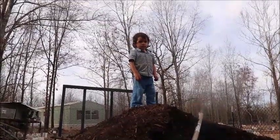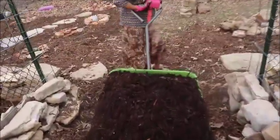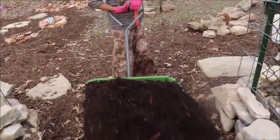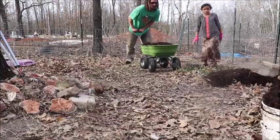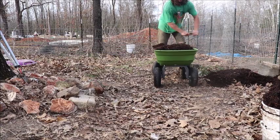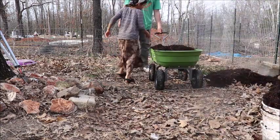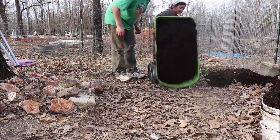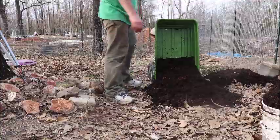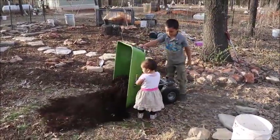Of the mountain. And this is not recommended for highway use, not to exceed 5 miles an hour. Okay, how do you get it to go? I don't know how to operate. Whoa, nice. Let's see, can he do it? He can do it. Look, she's helping. Woohoo!